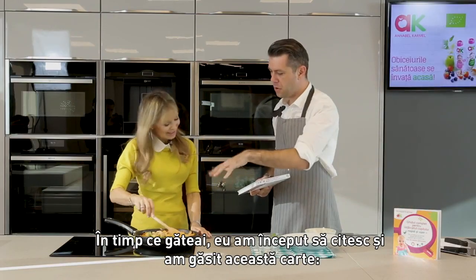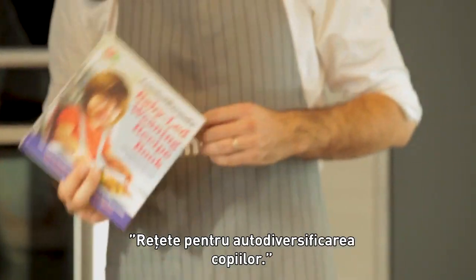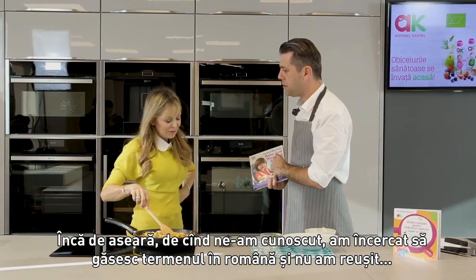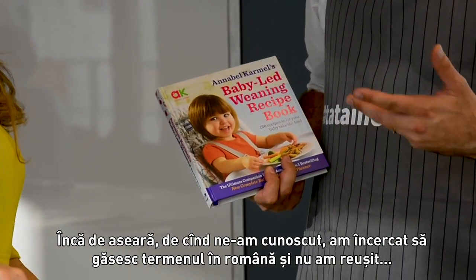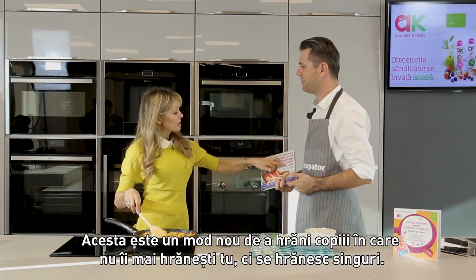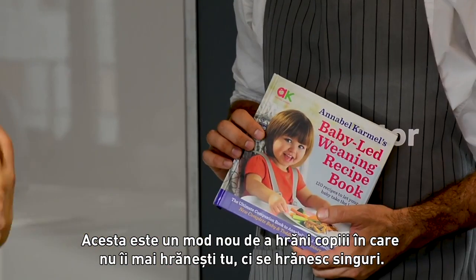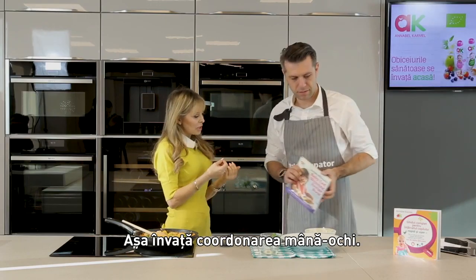While you are cooking, I start reading, and I found this book, Baby-led Weaning Recipe Book. Actually, last night when we met, I was trying to translate the term from Romanian into English, and I couldn't. Thank you very much. Now I know. Baby-led weaning. So this is a new way of feeding babies where you don't feed them, but they feed themselves. So they have to learn the hand-to-eye coordination.